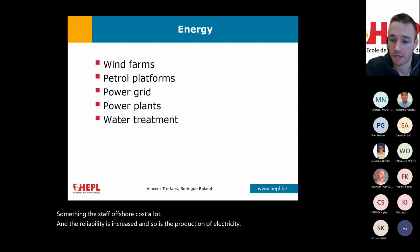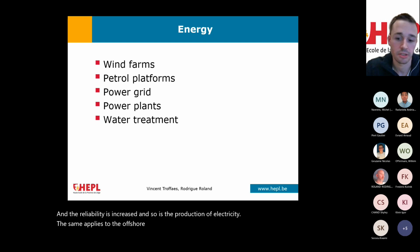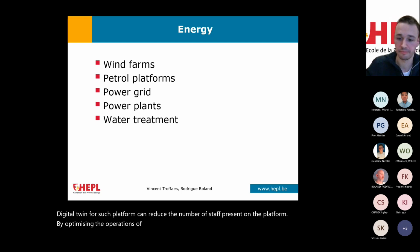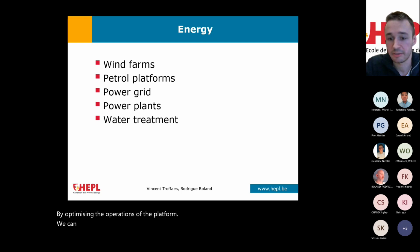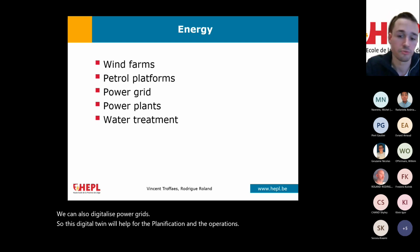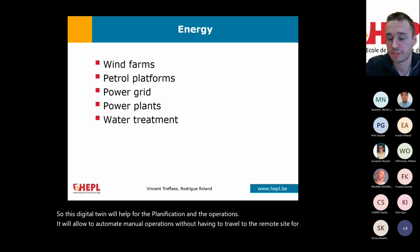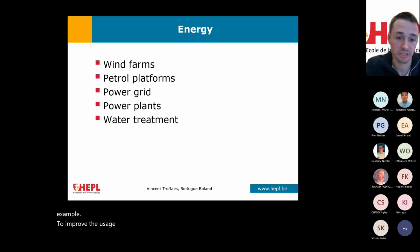The same applies to the offshore petrol platform. A digital twin for such a platform can reduce the number of staff present on the platform by optimizing the operations of the platform. We can also digitalize the power grid. This digital twin will help for the planning and the operations. It will allow automating manual operations without having to travel to the remote site, for example. It improves the usage of data and gives help for decisions.